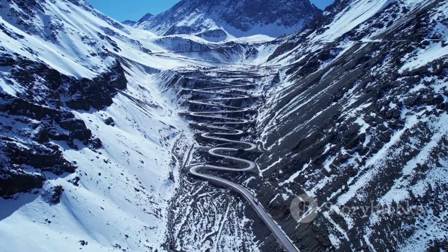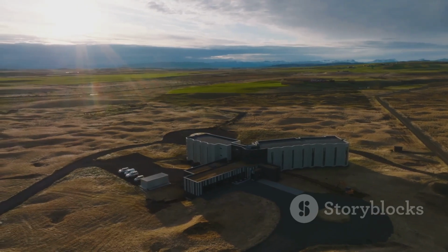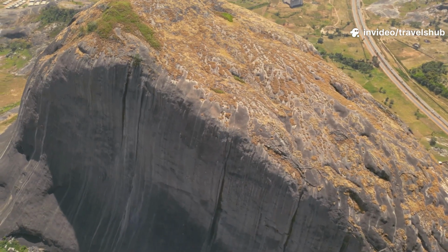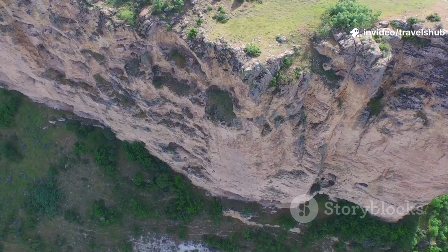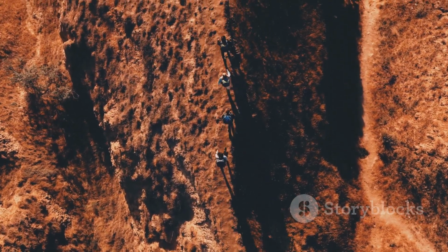You can't just drive up and check in, you leave civilization behind. The whole point is isolation. Just you, the mountain, and the sky. From a distance, the pods are tiny specks on a massive wall of rock. Up close, you realize the scale and the insanity of what you're about to do.